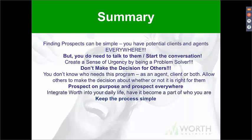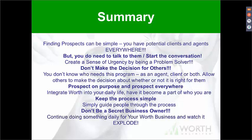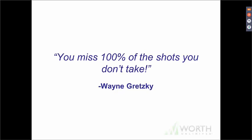Integrate worth into your daily life, have it become a part of who you are. Keep the process simple. That's how you're going to go ahead and do that. Simply guide people through the process. Don't be a secret business owner. Make sure people know what you do. Make sure they know you do something that's entrepreneurial and direct sales, or if this is your main source of income, let them know. Continue doing something daily for your worth business and watch it explode. I will promise you, if you put the effort in every single day to your business, you will make your business explode. You miss 100% of the shots you don't take. That's by Wayne Gretzky. That's one of Joan's favorite quotes.